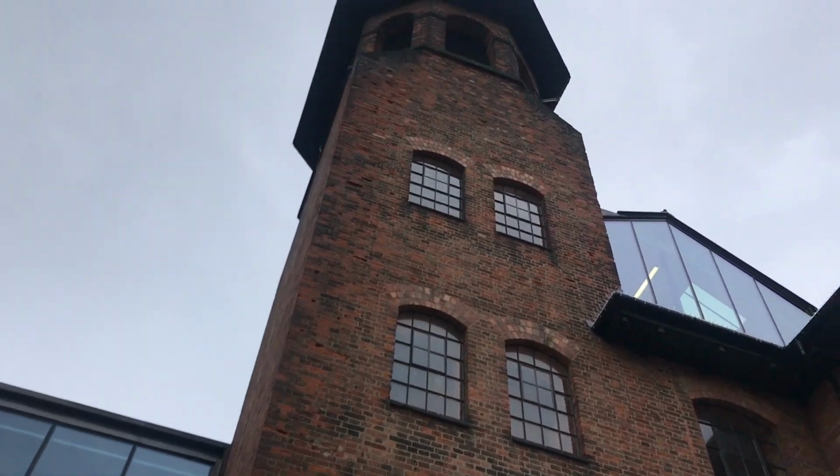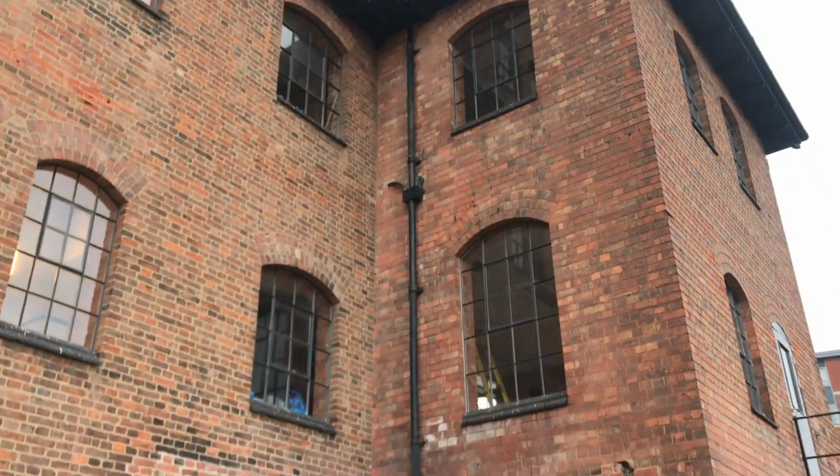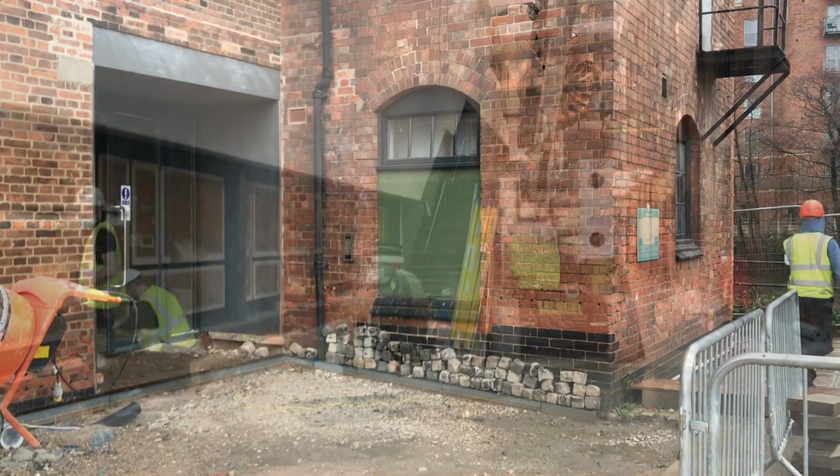The entirety of the building is looking pretty fine, and the whole of the envelope of the building is complete now. What we're doing at the moment is groundworks on the exterior.